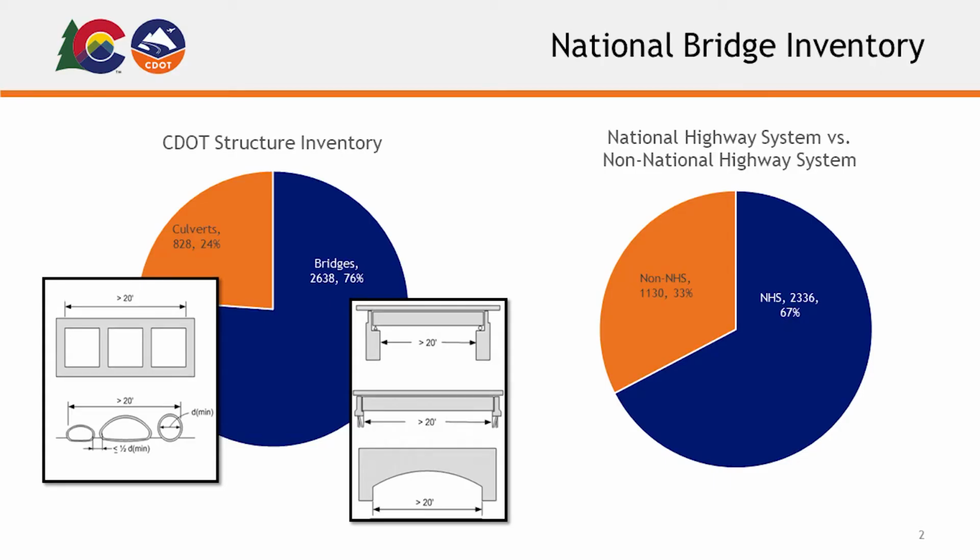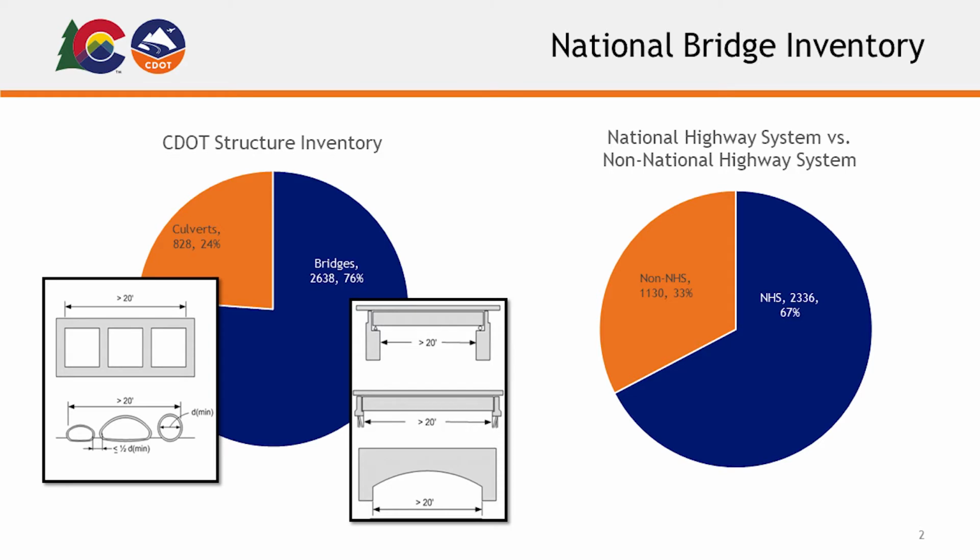For this presentation, I'm really focusing on those structures that qualify for the National Bridge Inventory, so with spans over 20 foot. We do inspect our smaller structures as well, but I'm going to focus on these larger ones. CDOT owns around 3,500 of these structures. You can see by this graph that about 75% of those are bridges and 25% are qualifying culverts.